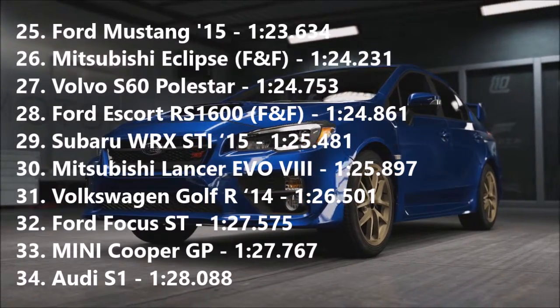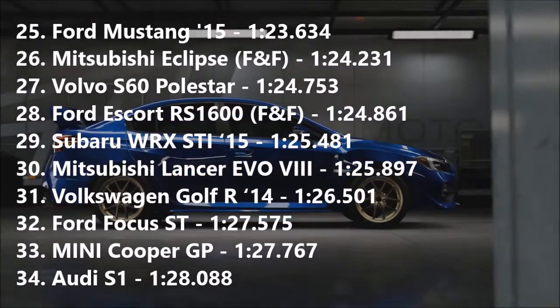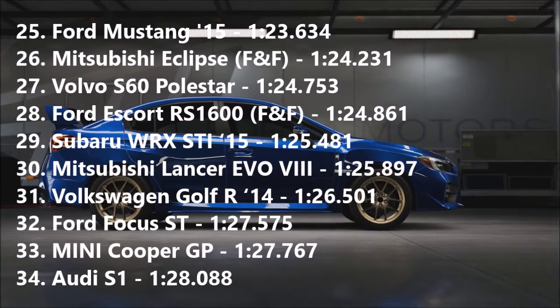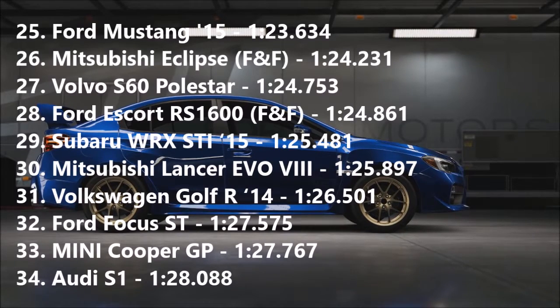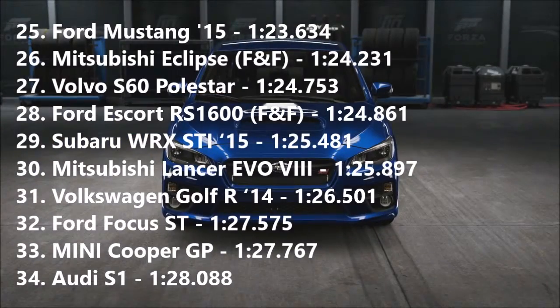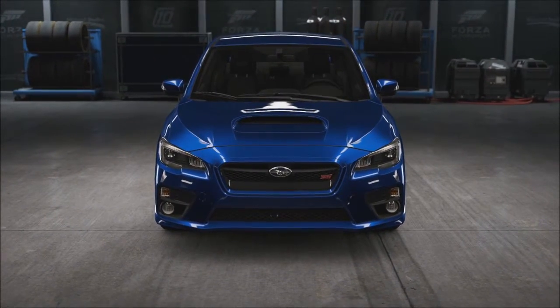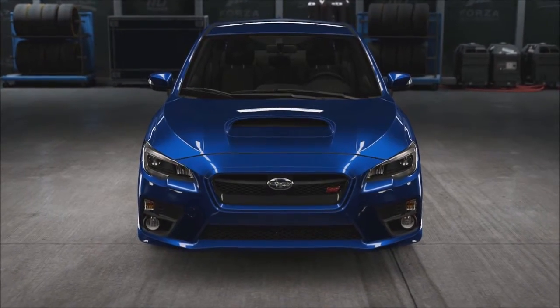The WRX STI goes into 29th with a 125.481. It's actually a pretty decent time, beats out a Lancer Evo 8 and Golf R, which are sort of the most comparable to the WRX. I'd have to say it was beaten by the Volvo by about 0.700 seconds, but then again the Volvo does cost 30,000 credits more. So, what are my final thoughts on the Subaru?